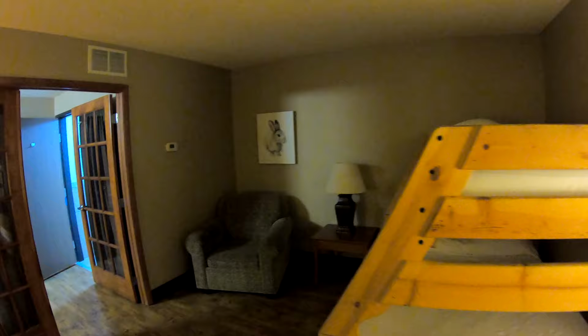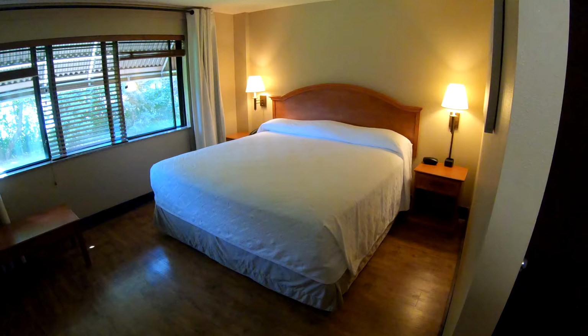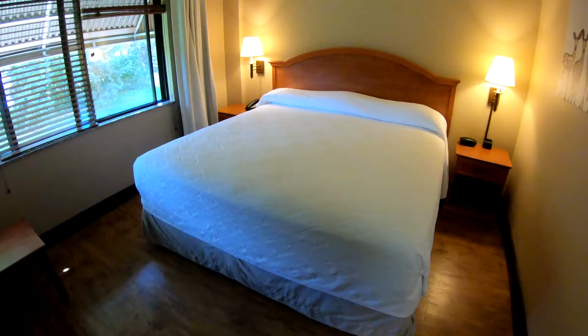Being a family of five, we found the small cost to upgrade to a suite to be well worth the money. Although we didn't spend a ton of time in our rooms, we loved having extra space to spread out and having a separate kids area with bunk beds and a TV. Overall, the room was well kept and very clean.